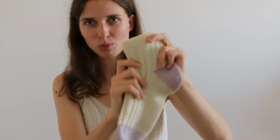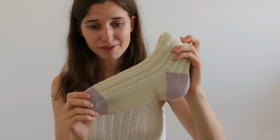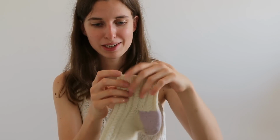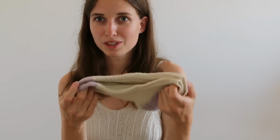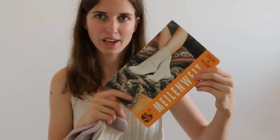I had just only one ball of the cream yarn, and it was just enough. I think I had 10 centimeters left or something, so this was perfect. These are actually like, I got this magazine or pattern description. I also got it from my mother.